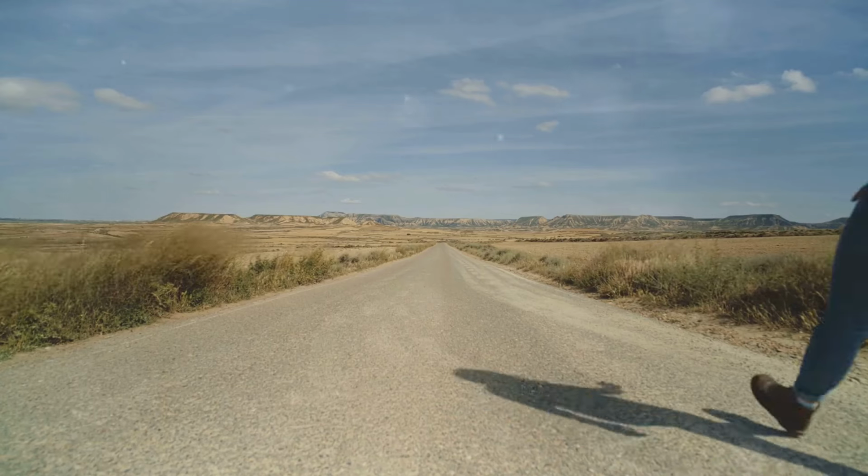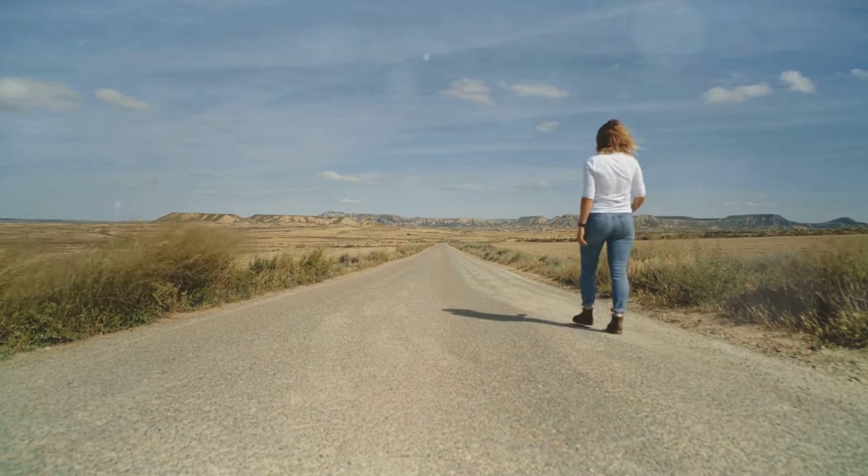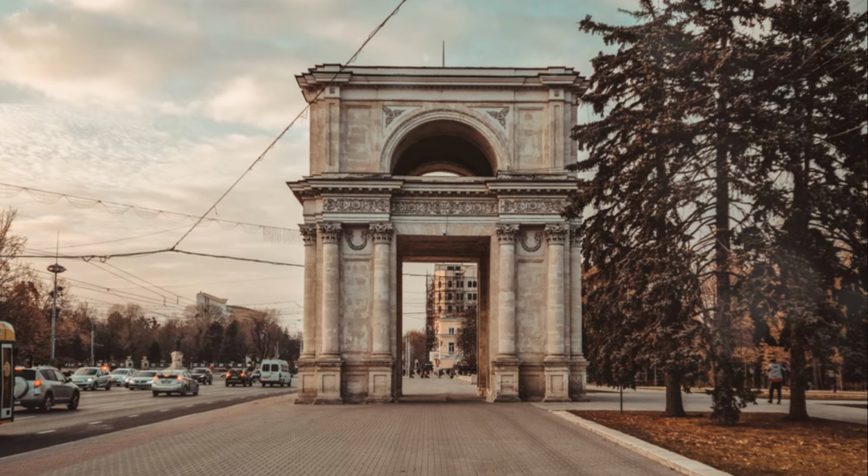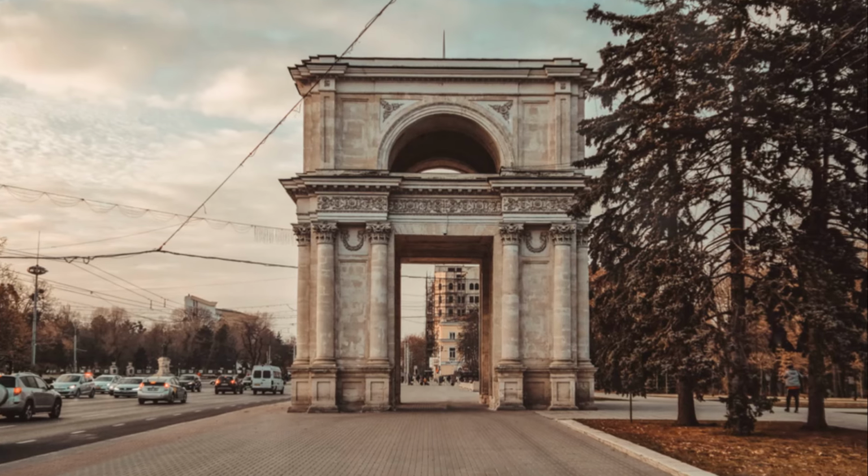But did you know it's also the least visited country in Europe? Join us as we uncover the incredible history, culture, and unexpected facts that make Moldova truly one of a kind.